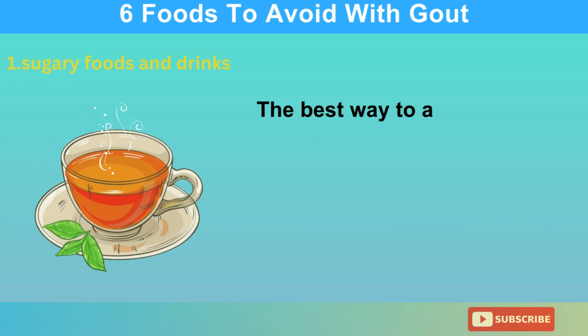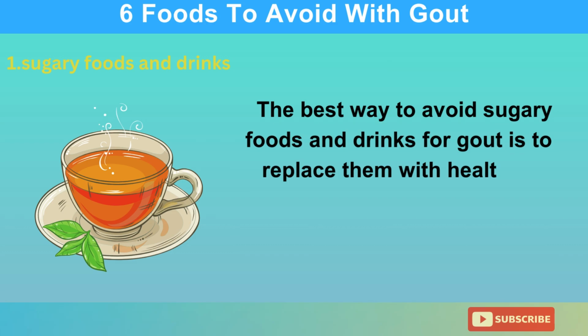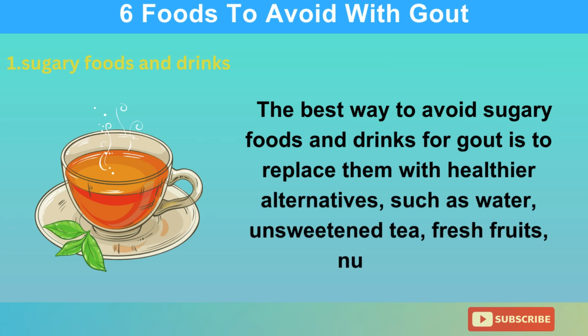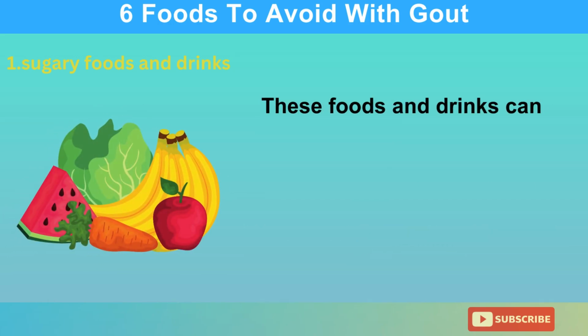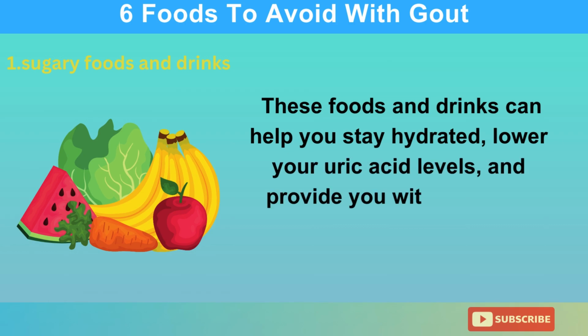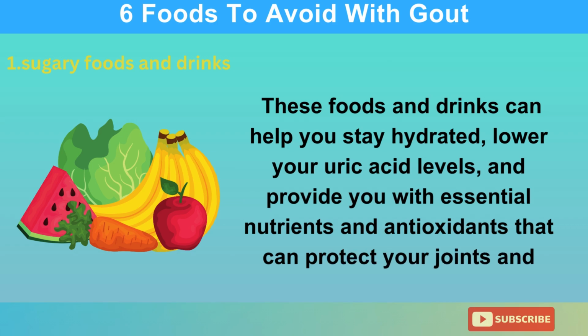The best way to avoid sugary foods and drinks for gout is to replace them with healthier alternatives, such as water, unsweetened tea, fresh fruits, nuts, seeds. These foods and drinks can help you stay hydrated, lower your uric acid levels, and provide you with essential nutrients and antioxidants that can protect your joints and overall health.